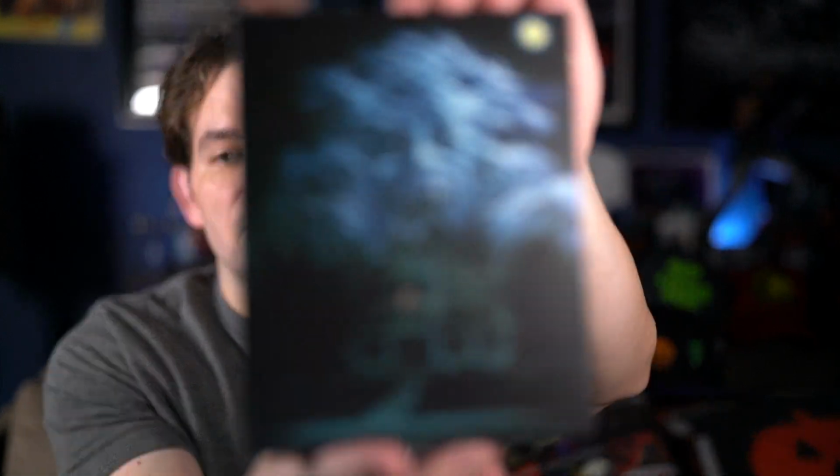So first up, it does come in the Steelbook. It's currently the only version that you can get. I assume a standard release will probably come out down the line in a regular case. But I absolutely love the Steelbook because of course it uses the original poster artwork on the front, which I will show for you real quick.